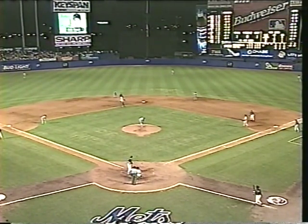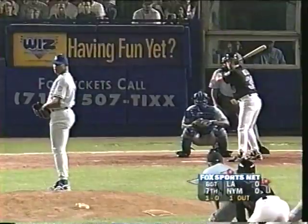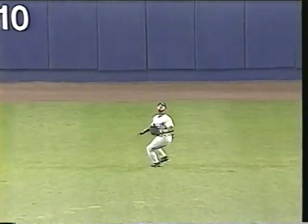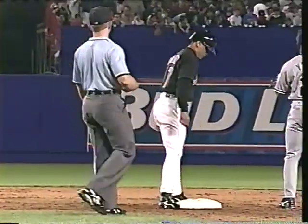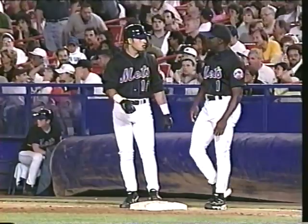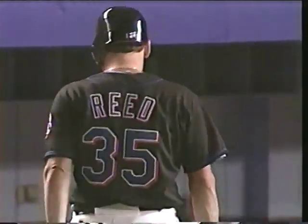So 1-0 now on Reed. Lopez running for Baerga at second. Ordonez at first. The runners go. And Reed swinging away, hits it to center. Hubbard has time. And he gets there. So now Lopez comes back to second, and Ordonez goes back to first. Good try by Rick Reed. He made contact. Hit the ball to center field. Left fielder Tony Phillips.